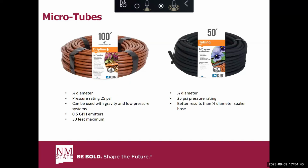So now we have microtubes. Microtubes are great if you have a lot of different shapes that you're trying to fill in with crops or with ornamental plants. They can really wind around and go into different places, and that's what makes them really good.